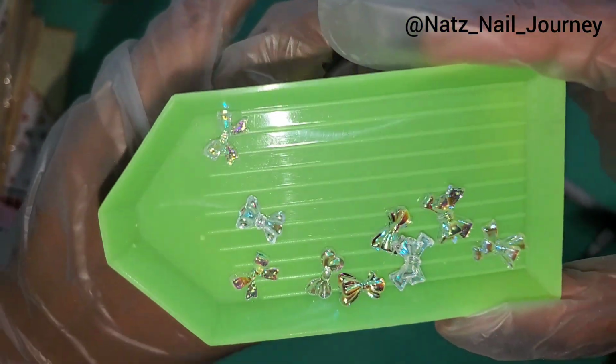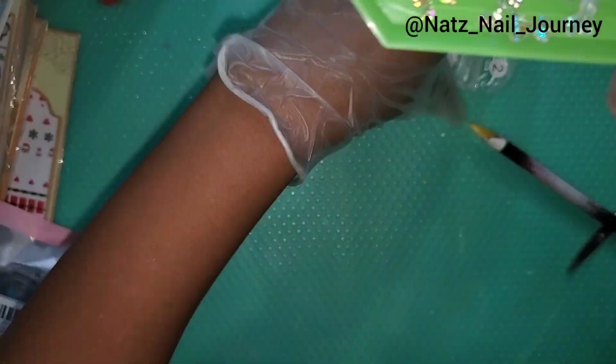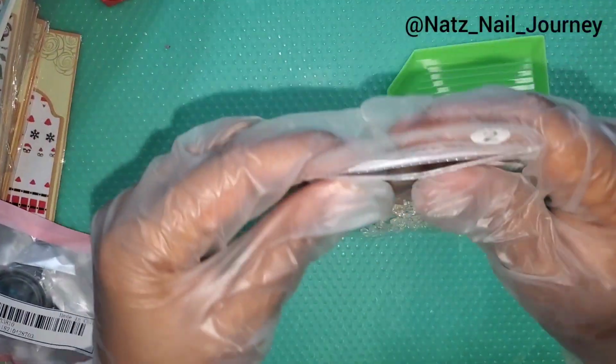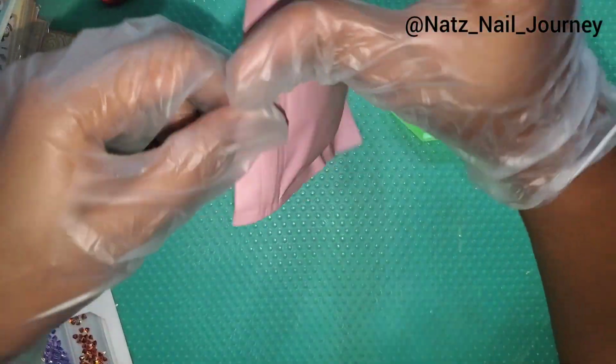Next, we have some more bows. When I picked up this pack of bows, I didn't realize that the ones that were in the box are also in this pack, so I got some duplicates, but that's fine. But there are some other bows in there that weren't in the box.